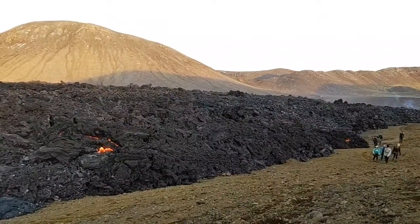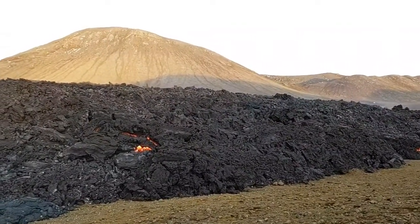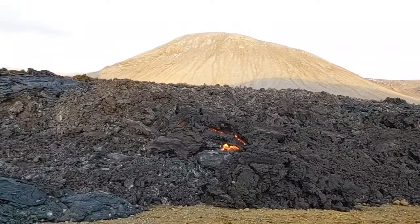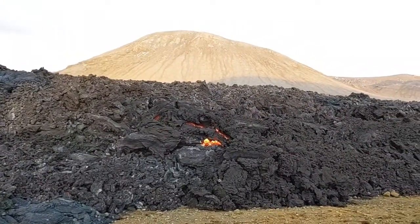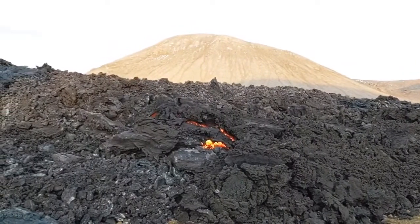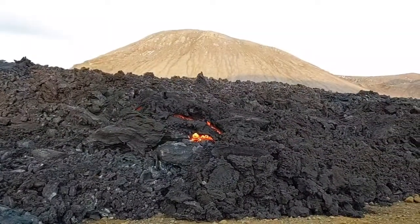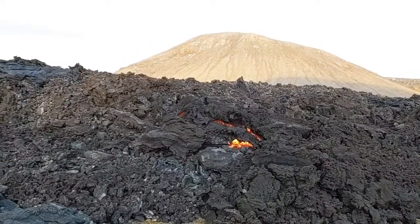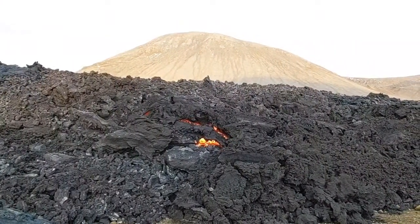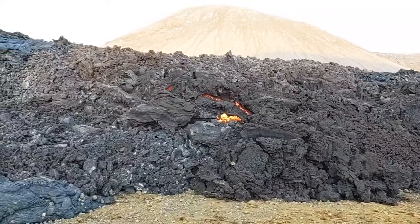So different strokes for different folks. It's a little bit difficult to try to balance myself. So it's beautiful, right? Do you see it clearly enough? Hope you see it clearly enough. It's understandable that people thought that Hekla was hell.